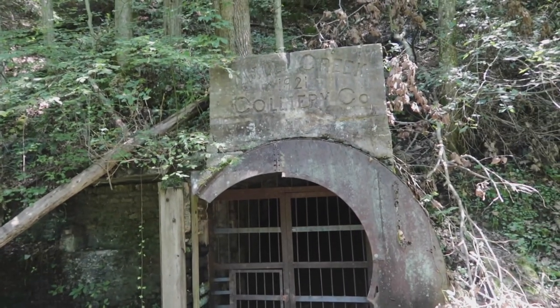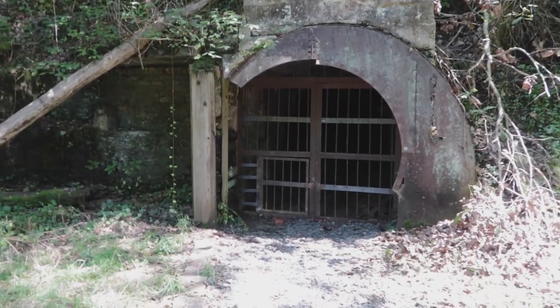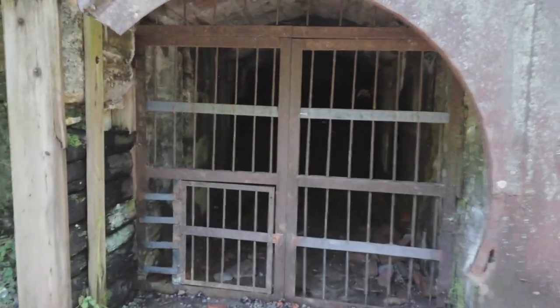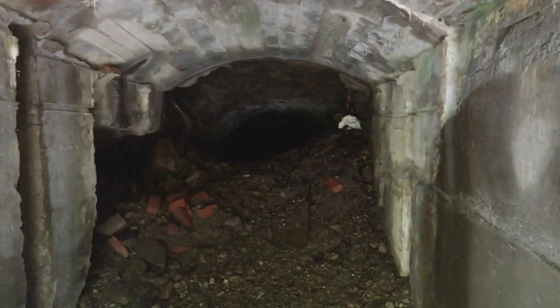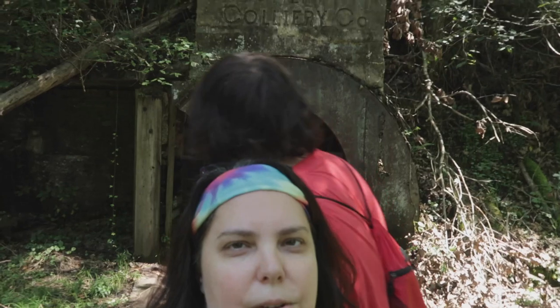Mill Creek, 1921, Collier Company. That's the entrance to a coal mine back in the day. Greg was telling you, we didn't wimp out. We're here, right here in front of the coal mine.